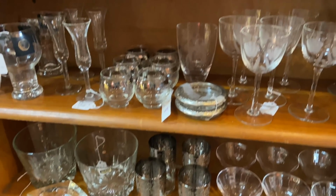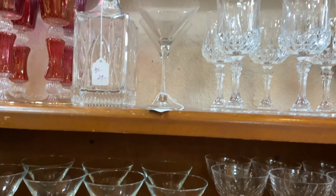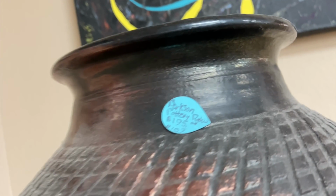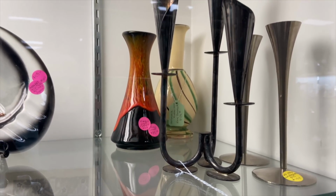Now this shop offered so many items, so rather than focusing in on certain pieces, I thought it would be more of a treat to show you a little bit of everything. This shop actually did a really good job listing a little bit of history on some of their items. If you see anything that catches your eye, pause the video, take down the description, and call to see if the item is still available if you're in the area.